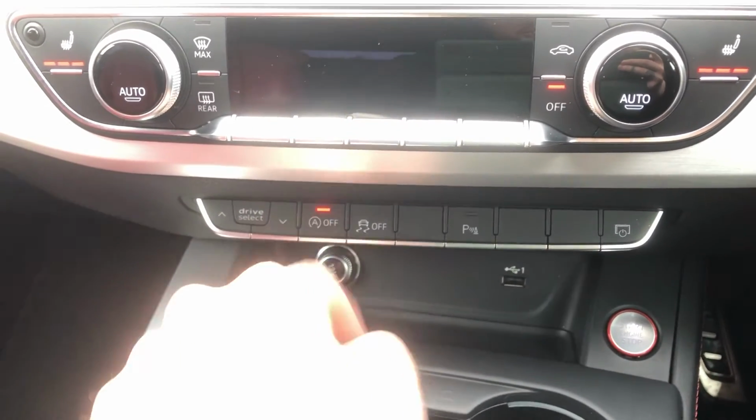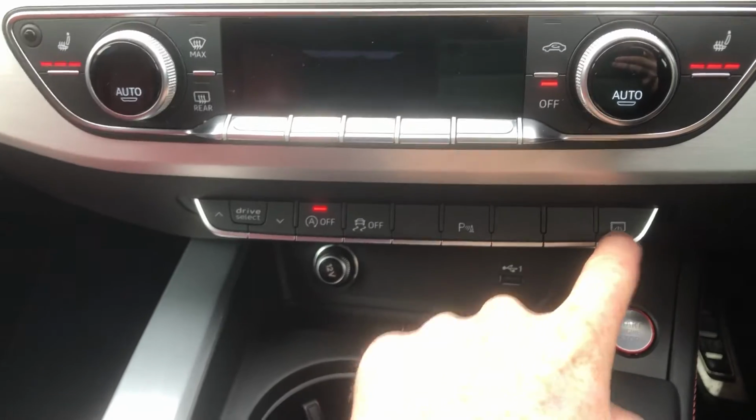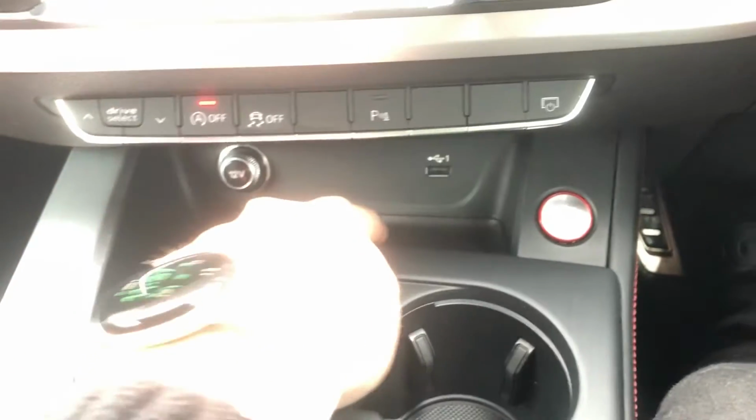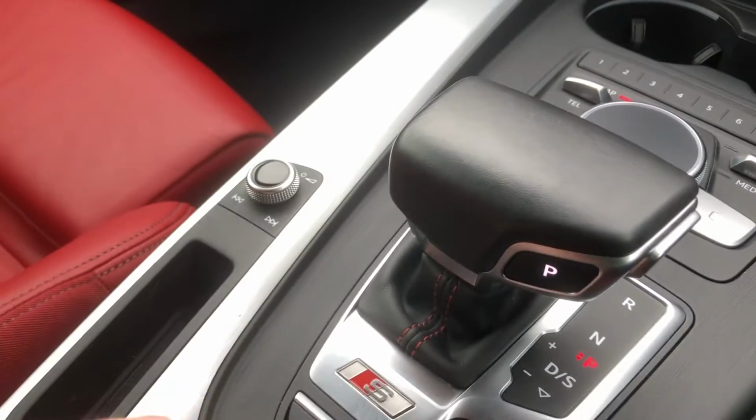Here, Audi Drive Select, auto start stop on and off, traction control, audible parking sensors, and turn the media system off if I don't want it on. I've got a 12 volt charger just here, USB just here, pen holder, push button start, brushed aluminium trim, very nice. And then you've got the same but in black here, very nice design.